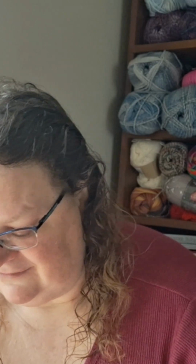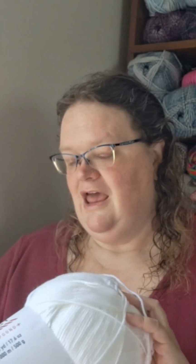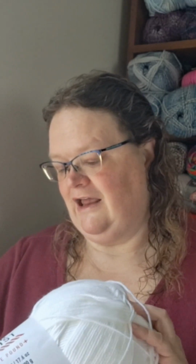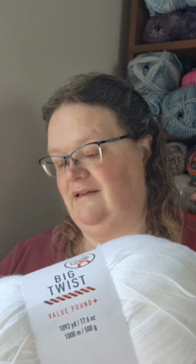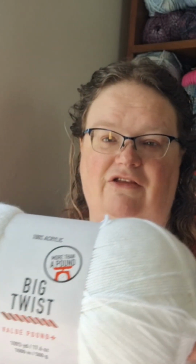And speaking of Joann's, I went in because I had a $5 reward. So what did I buy? What does every crocheter buy? White yarn, because I might need it someday, and this was too good a deal to pass up. It was on sale for $7.99. Now I've seen it lower at $6.99, but it was $7.99, and I had a $5 reward. So with tax, it wound up being $3.23 altogether.